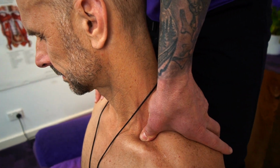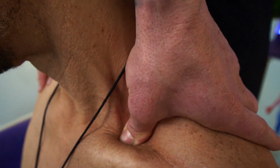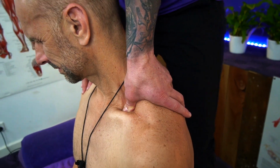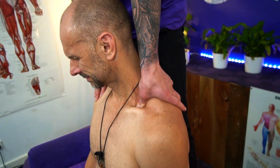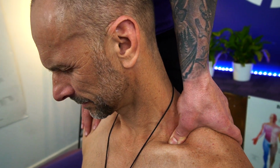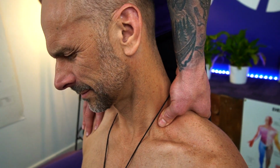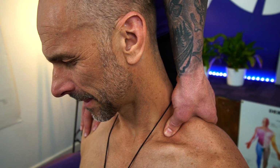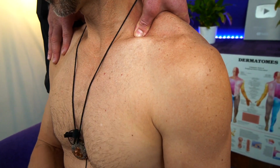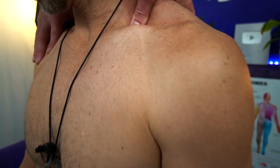I'm going to come in with my thumb and sink down, which is probably going to be a bit nervy, but I'm trying to get close to that first rib where those nerves, the brachial plexus, are becoming compressed. Maybe a bit up in here. How's it feel for you, man? I can feel that going into the pec, a little bit down the arm. Yep.